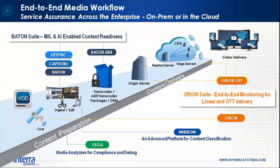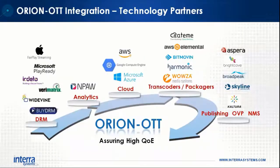The one that is particularly of interest to us today in this session is the Orion Suite that offers end-to-end monitoring for linear and OTT delivery, assuring quality of experience and quality of service right from ingest of live streams to the point where the content is consumed on the end devices.